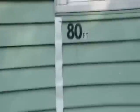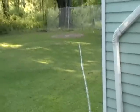As you can see, I have labeled all the home run distances right down the line. It's 80 feet from home plate. And we'll quick show you right down the line. That's 80 feet away. We have the foul line all the way up. And then there's the foul pole, of course.